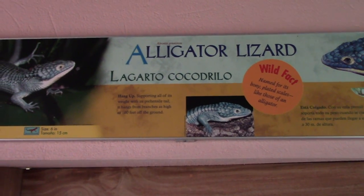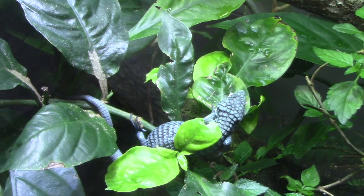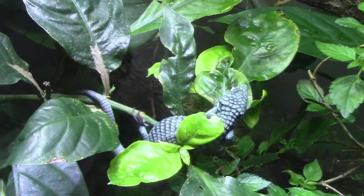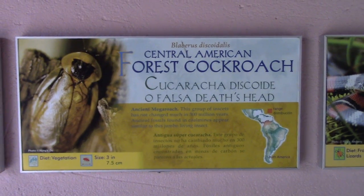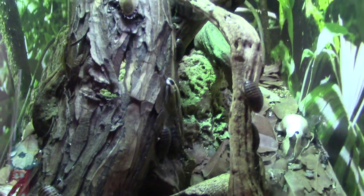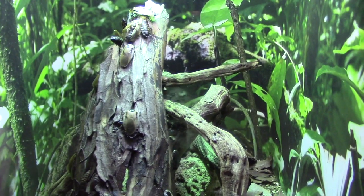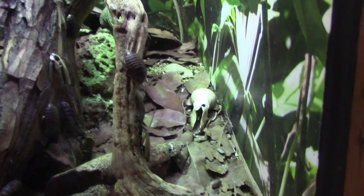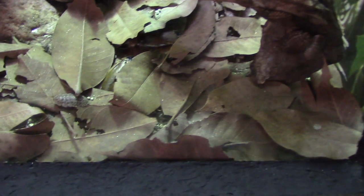And an alligator lizard. He's kind of cool looking too. He's got to be the most interesting animal in this area. You got Central American forest cockroaches. They're all over the place. Got some of the cucarachas. Different sizes too. The bitty little ones, a little bitty one on the bottom.